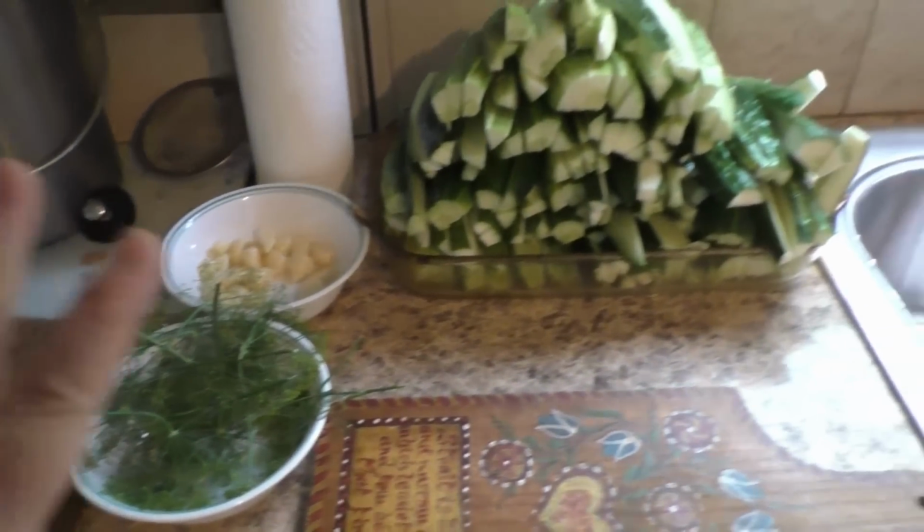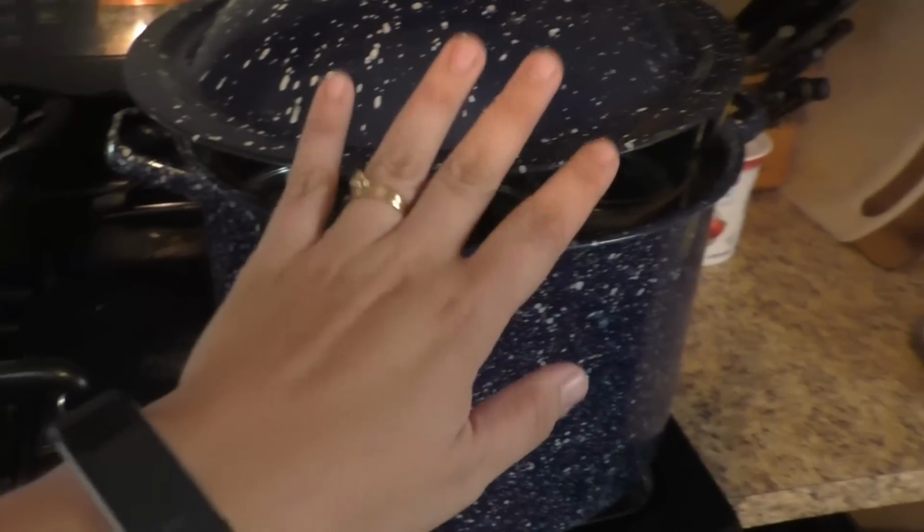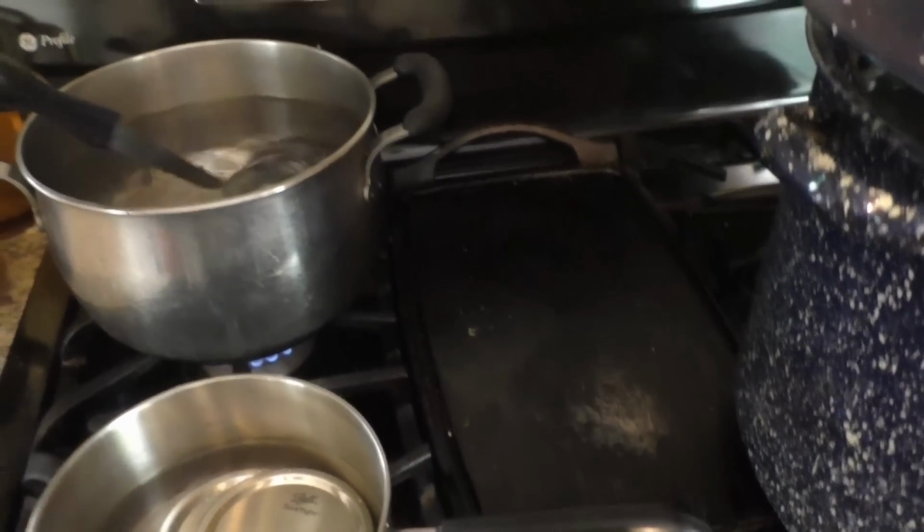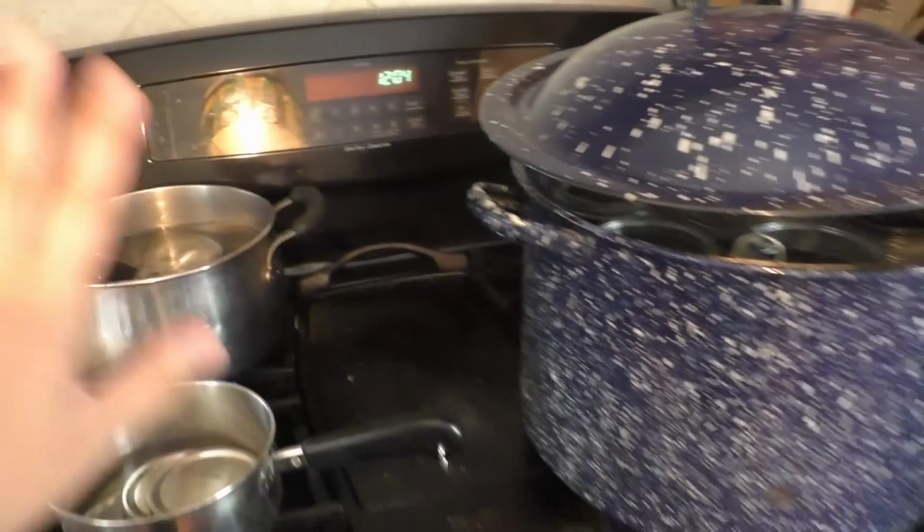I have everything prepped and ready to pack the jars. The jars have been sterilized. I have the lids here and I have the brine all set. So I'm just going to try to get going with all this.